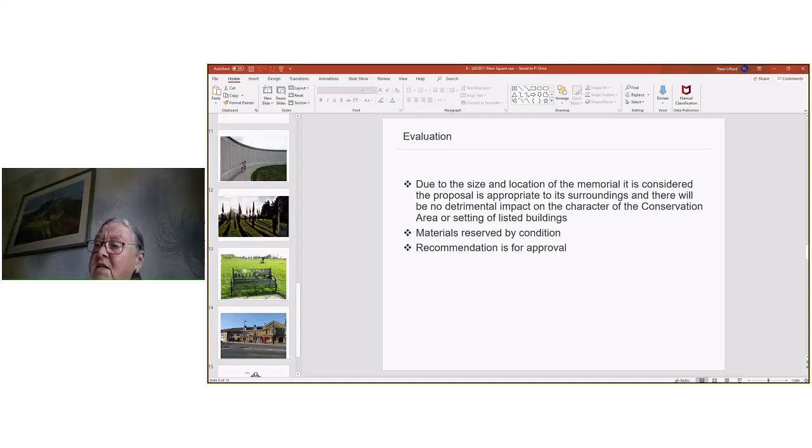Basically, to sum up, this memorial is unnecessary, it's not in the right place, and I actually feel that the small size, the design and the wording, is a bit of an insult rather than a tribute.